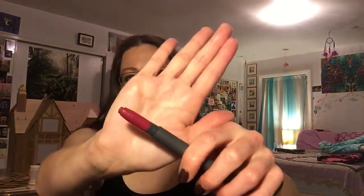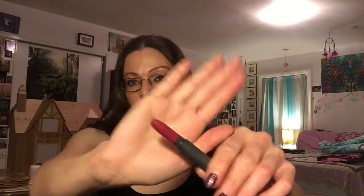My fourth favorite lipstick, or fourth in my favorites, I don't know if it's my fourth favorite, who knows, the ones I couldn't live without right this moment, so to speak. This one is by Bite Beauty and it is called Brandy.